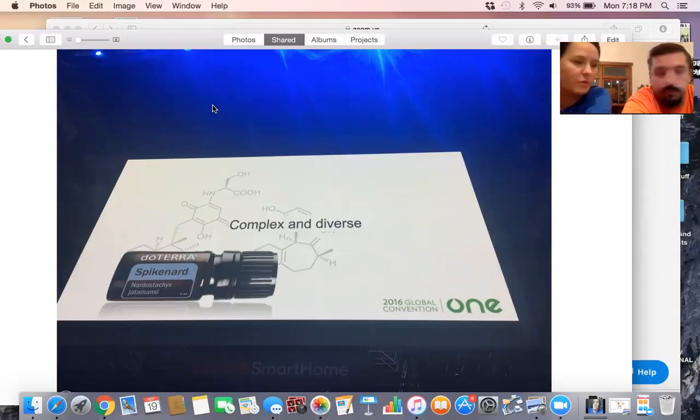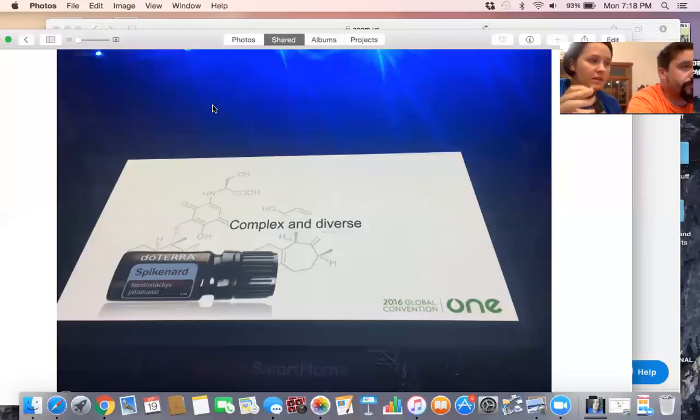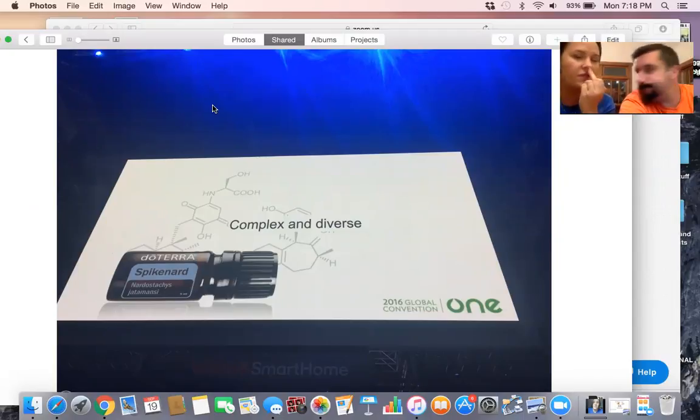This little bottle will tell you more about what you can get and what it does. Guys, this is the new frankincense. Let me just say that. It's a great way to cover it. Wholesale, you're going to get this 5 milliliter bottle for $49.50. Retail is $60, and you get the full PV for $49.50. I'm going to let my husband tell you more about the constituents and the many uses of spikenard.